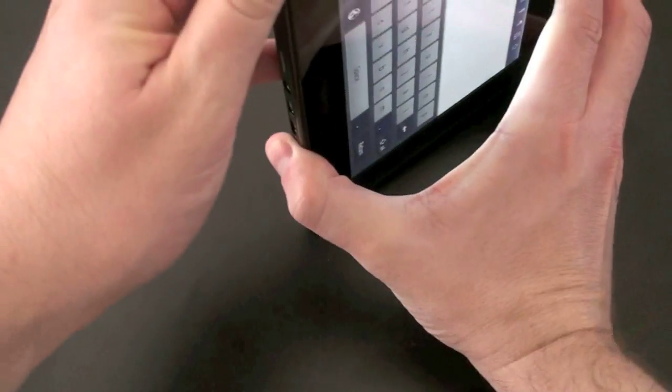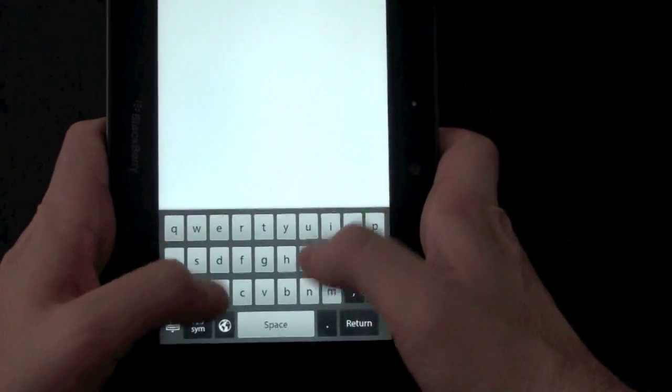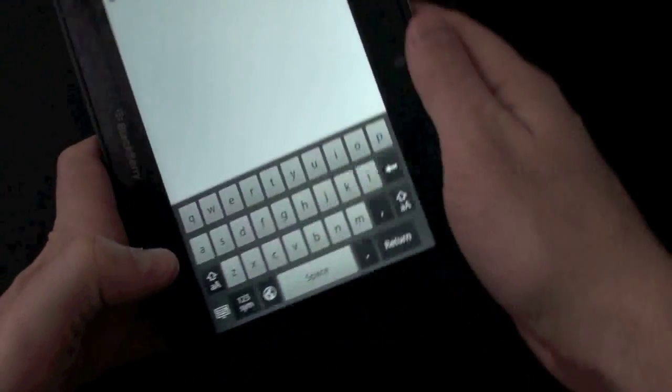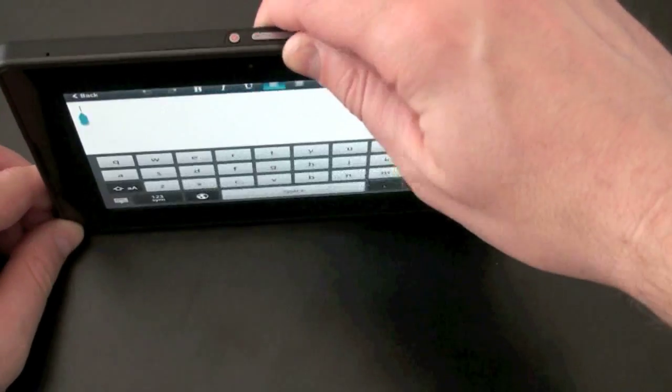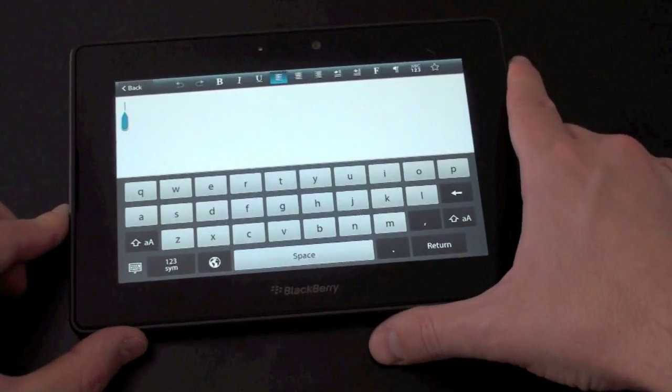If you do flip it over, out of landscape mode into portrait, you can't thumb type here. It feels very smartphone-esque. So the keyboard, if you're looking to put in a lot of information, the on-screen keyboard is not going to be the quickest way to do it.